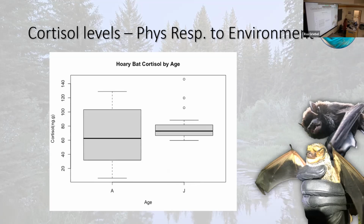Can't wait. Looking just within species, our hoary bats, cortisol by age, and this is what I would expect, because again, the juveniles in this case would have been nursing from the moms. And so the cortisol deposited in their fur would have been taking a lot of that from the mom directly. And with our hoary bats, our juveniles are smacked out. They are practically the meat, which you can kind of see here.